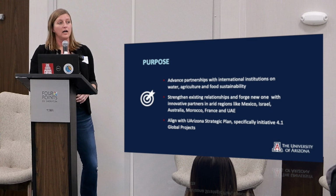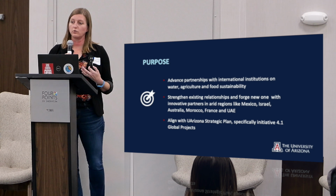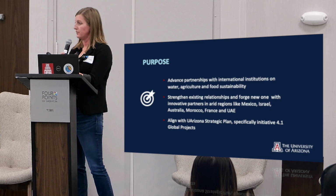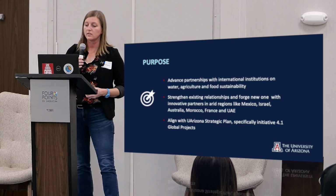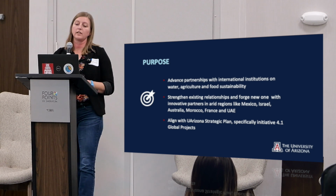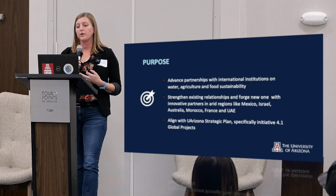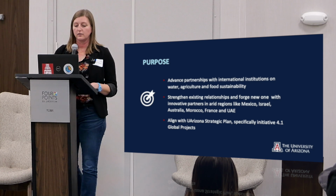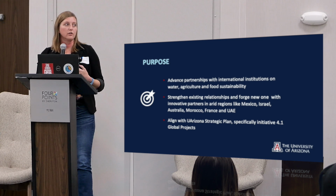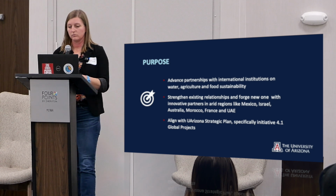In October, we hosted the UK consulate on the campus of the University of Arizona, who was very interested in talking to us about a number of things, including agriculture. And I believe, Stephanie, you were also involved in that visit. We also have existing relationships with Australia, particularly Western Australia, and Oman. And so really thinking through how we can partner and strengthen those relationships abroad to help really make Arizona and our institution home for thinking through arid and semi-arid agriculture.